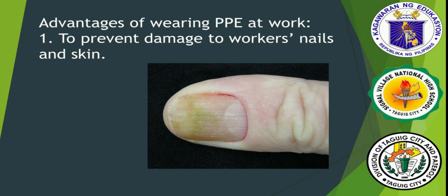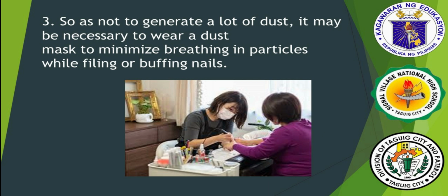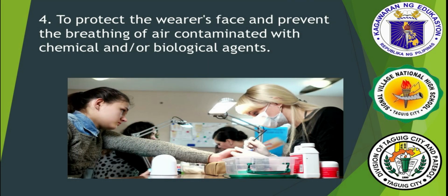Number 1, to prevent damage to workers' nails and skin. Number 2, to prevent skin from absorbing potentially harmful ingredients which may cause skin allergies, irritations, and other related problems. Number 3, so as not to generate a lot of dust, it may be necessary to wear a dust mask to minimize breathing in particles while filing or buffing nails. Number 4, to protect the wearer's face and prevent the breathing of air contaminated with chemical or biological agents.